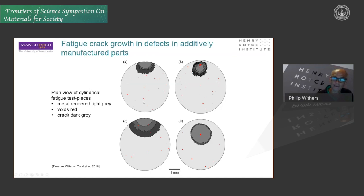And what we can see is we've rendered in red the defects. So the red shows the defects as we look down through the material, rather as if we'd made the metallic sample, in this case titanium, transparent. And you can see all manner of different size voids. But what's really clever here is we've been able to do X-ray imaging of the crack as it grows. And you can see that in sample A, the crack has grown from this surface defect. And we can see over increasing numbers of cycles how that fatigue crack has grown. In the second sample, in B, you can see that this defect has caused a crack from the center.